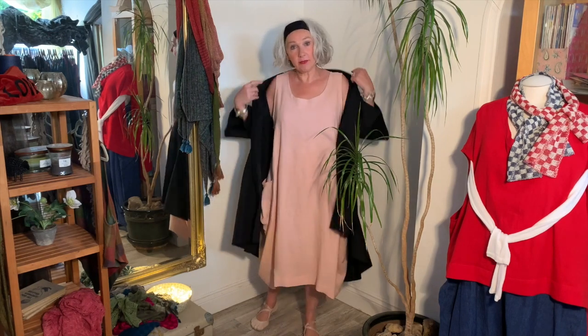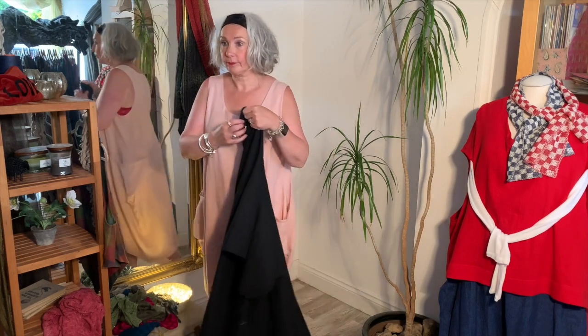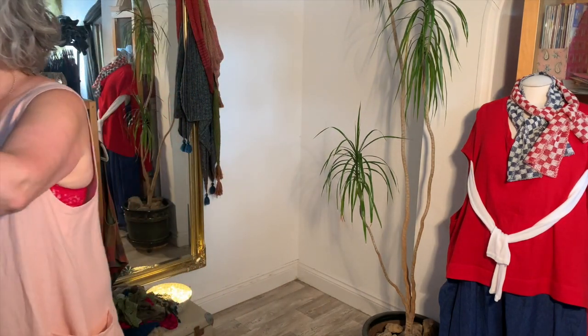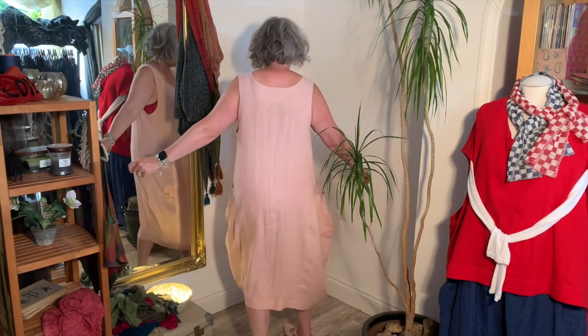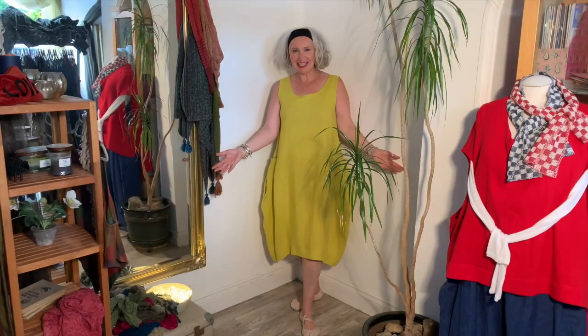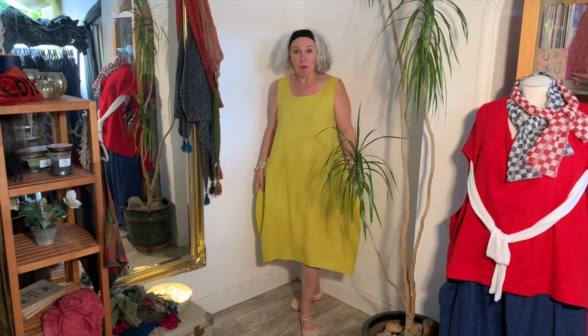So what about a stronger colour? I'll put on a dress in a bang colour, and it's a size 1. So then you'll see the difference between this, the size 2, and a size 1. I'll do one more little twirl. So here's the size 2. And here's the size 1. What a colour, right? This is the ochre.